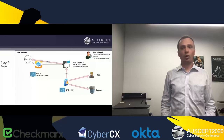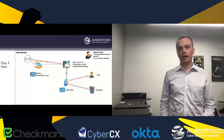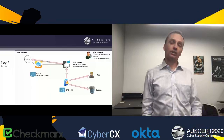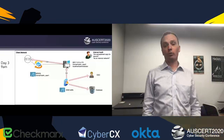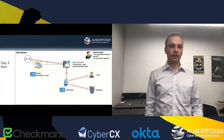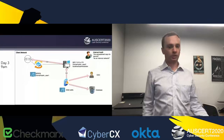Internal audit was also quite insistent that what we did and the actions we took were inflammatory. They also were insistent that as a mitigating control, this was an internal network and nothing bad could ever happen, notwithstanding the fact that we were capturing DNS traffic that would suggest otherwise.